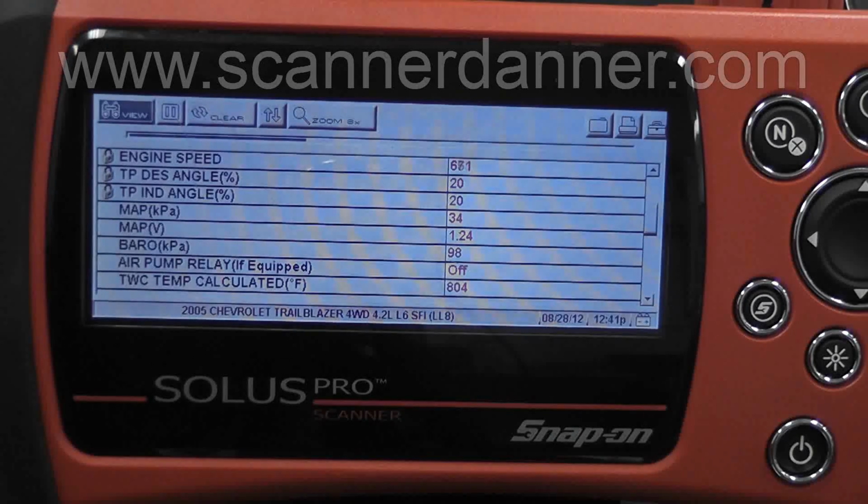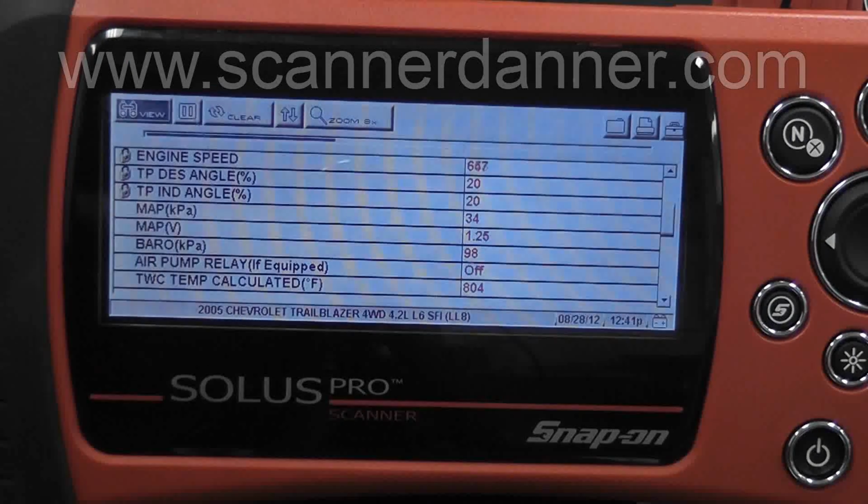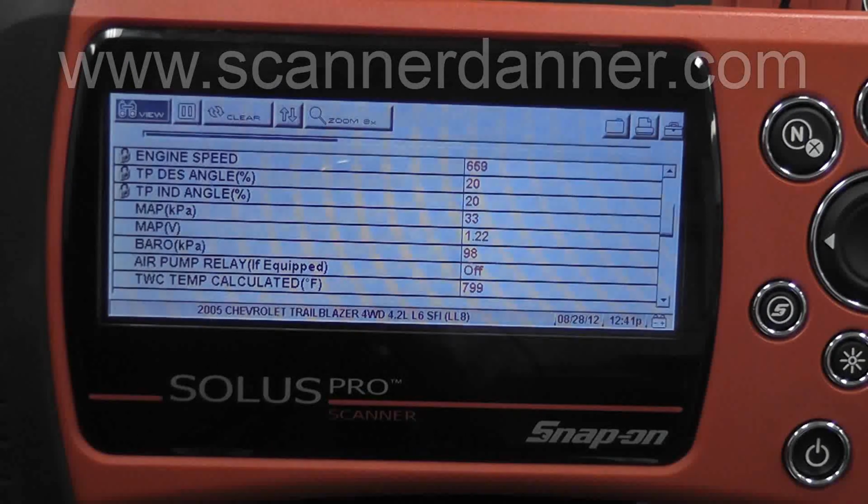It compares RPM, TPS, and MAP. And what does it not like? It doesn't like the MAP sensor. I don't know why it's not liking the TPS. Technically, it shouldn't be liking the TPS, but it's setting a MAP code.